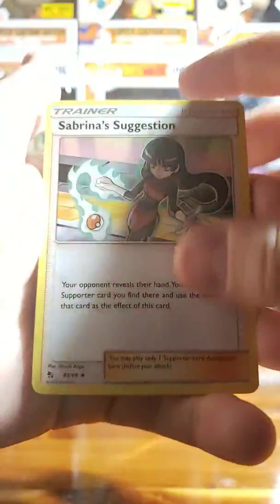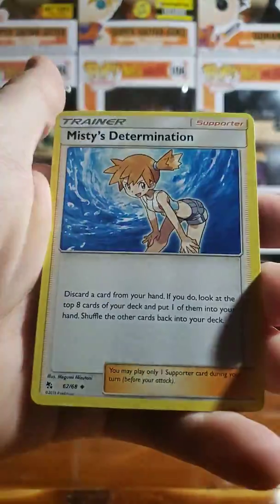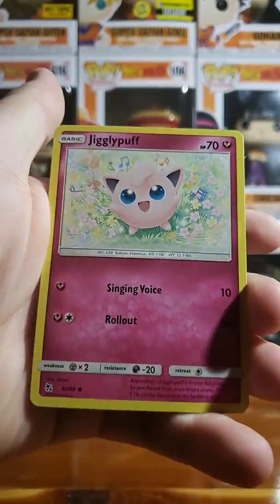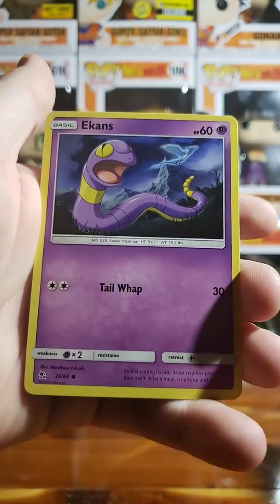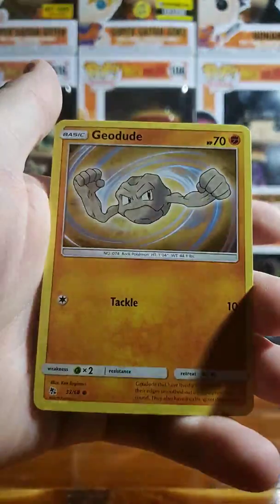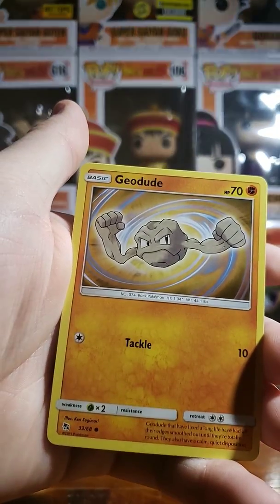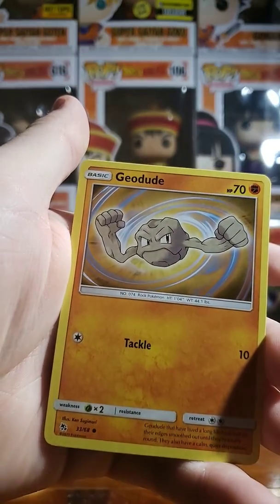Alright, we have Sabrina's Suggestion to start off. Misty's Determination's pretty cool. Metapod. Jigglypuff. Ekans fearing the Articuno. They had that in the Japanese version, I'm pretty sure. I want to give a little bit more lighting here. There it is.